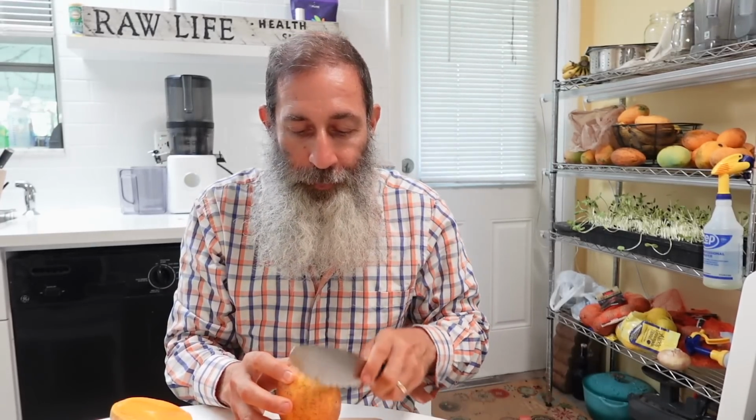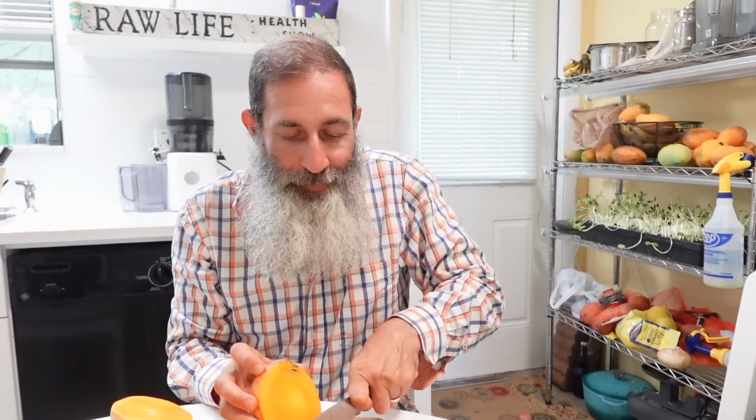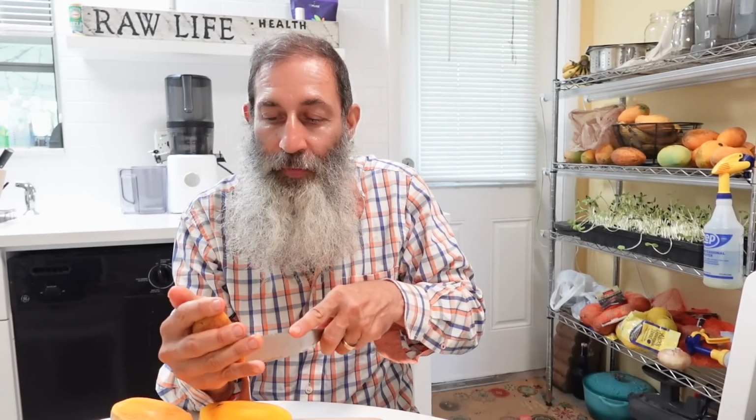Let's see what else we have here. These Zill's mangoes. We got a Pickering. Every mango I've tasted so far tastes different. What an amazing display here.